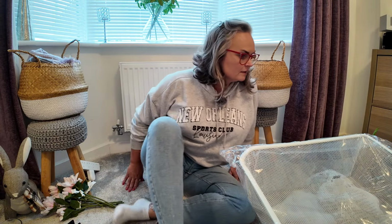Now I'm putting some of my shoes on Vinted because I can't really wear heels anymore with the problem with my knee. So I wanted to give my shoes a good sort out. So let me show you. Now these are massive.